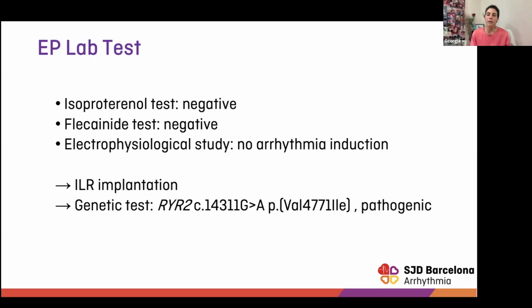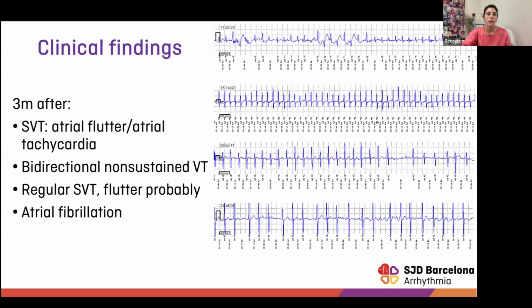Anyway, he did well by that time, and 3 months after, he presented with some nice tracings on the loop recorder. We could see episodes of atrial flutter and atrial tachycardia. We could also see bidirectional ventricular ectopy mixed with atrial arrhythmia, and also some episodes of atrial fibrillation. Except for those short, non-sustained VT, bidirectional VT, or ventricular beats in a small run, the rest was clearly atrial arrhythmias.